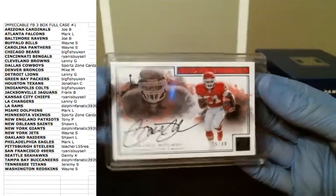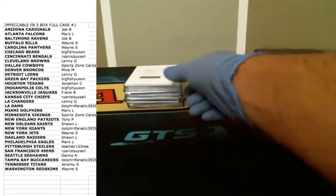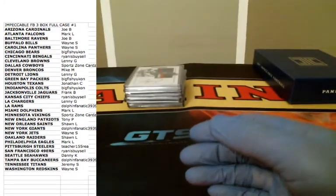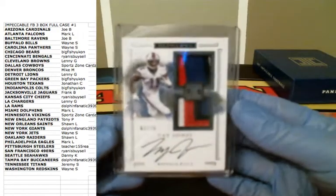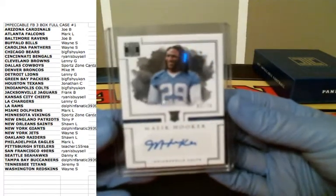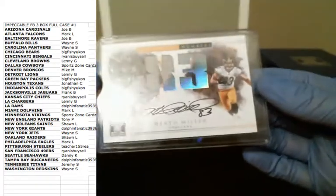Priest Holmes to 49. Jeremy McNichols to 75. Franco Harris. Zay Jones to 75. Helmet and jersey. Malik Hooker to 75. Jared Davis to 75. Heath Miller to 83, numbers. Dalvin Cook to 25.